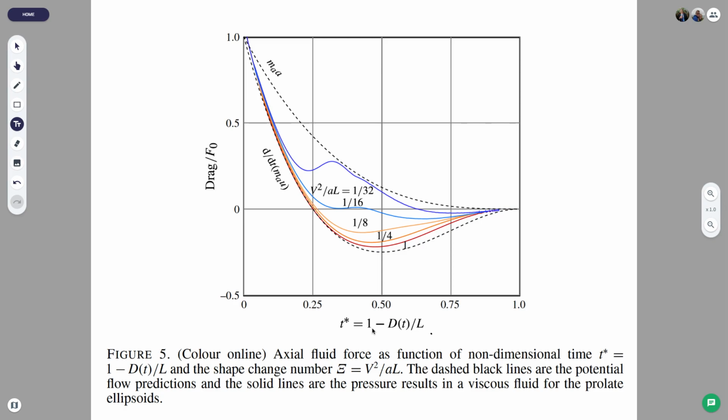and in particular, I think. Do you remember if this is the prolate spheroid, or is this just the sphere? I think that was the sphere, right? Okay. Anyway, some shape that is shrinking in time, and what they're plotting here is drag as a function of some normalized time. So basically, time. I think that the diameter is shrinking at a constant rate in this case, and so at time 0, it's just started shrinking. At time 1, it's finished shrinking.